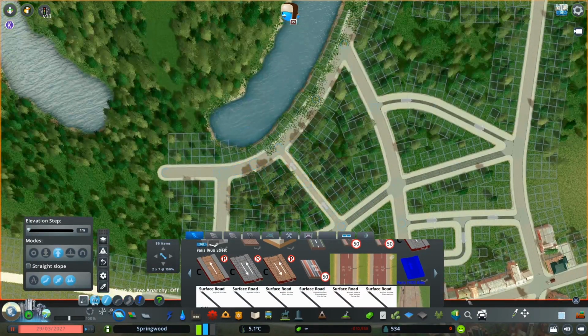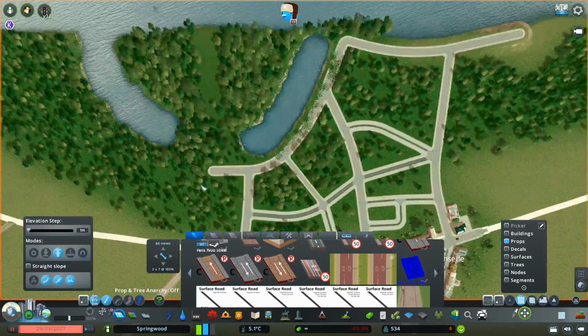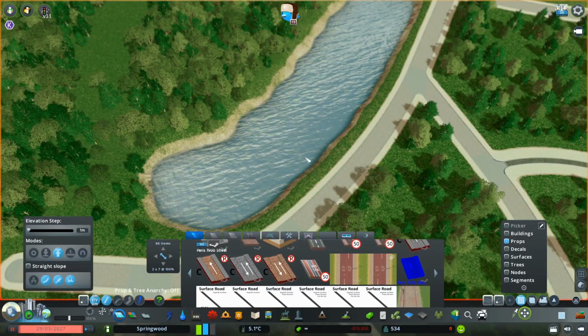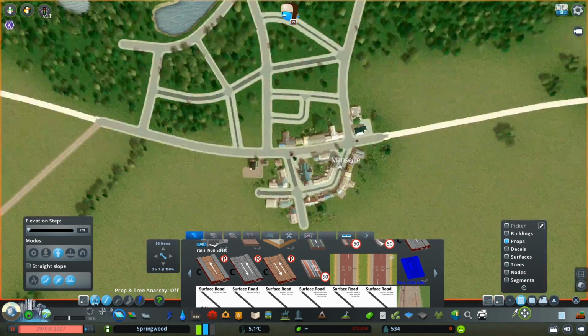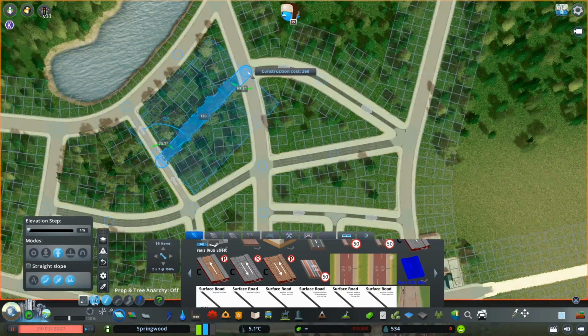I'll need to replace these props. I can just... If you have Prop Anarchy installed, then building a road for some reason does not remove the props underneath. I don't know what I'm gonna do with this. I'm probably gonna turn it into a little island of some sorts, but that will be later. For now, just leave it as it is.